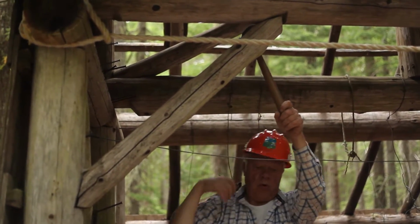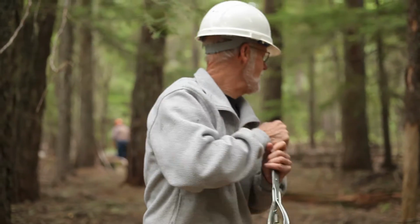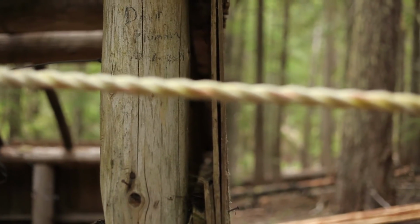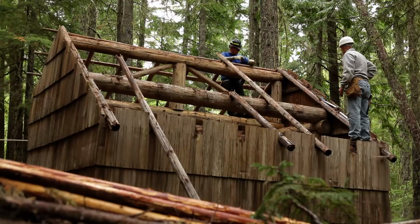Rain. We have a crowbar. We're retirees, and we're volunteers for the Forest Service, and we have a passion for old trail shelters that need to be restored. This one right here.